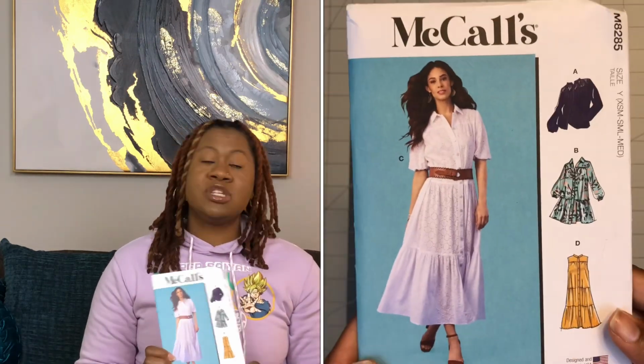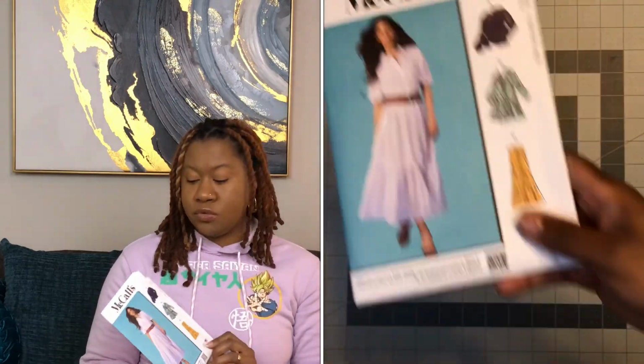So this drop shouldered tier shirt dress has 4 different views. It's not only a classic style, but it's also great for hacking. And of course, even though this is an older pattern, I had to add it to my arsenal.